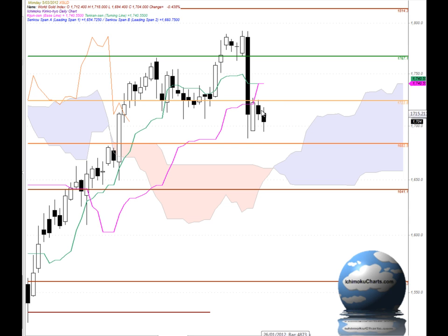If we do see a change of trend to the upside, and there is potential for that because of this indecisive type trading that we have at the moment for the previous two candles, then there is resistance at 1723.